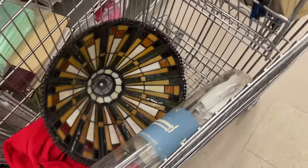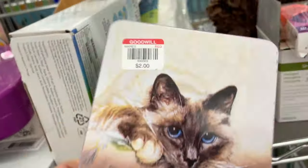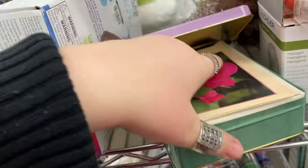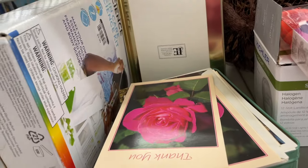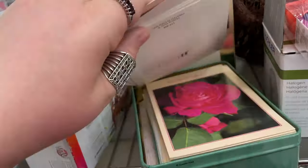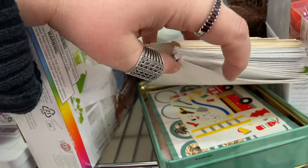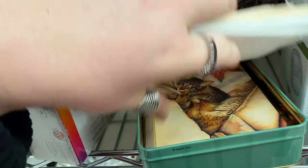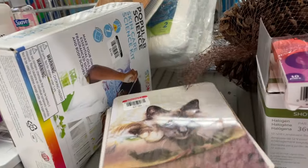You never know. Well, I just spotted this tin. Look at this tin. Oh, it's got stuff in it. Hold on. Oh, it's got thank you cards in it. I always look for thank you cards. What else is in here? Cat cards? Yes, please. Anything else? Just cards and envelopes. I see little kitty stickers down in there. Oh my gosh, yes, we're gonna get that. $2, we're gonna get that.